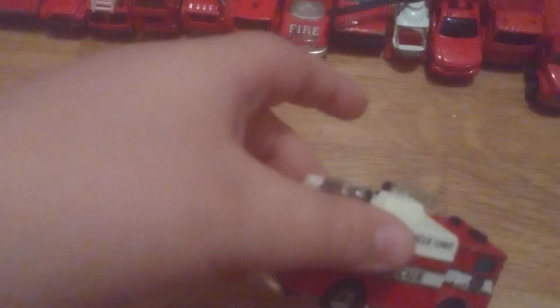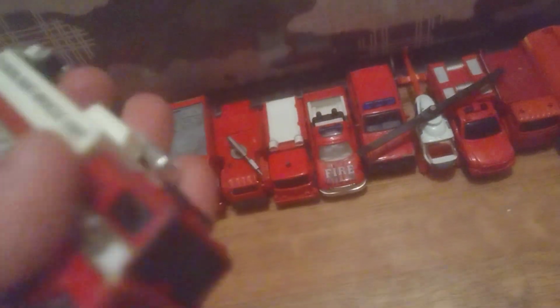I got this in this old garage thingy that you used to be able to buy. My mom got me it at an antique store for my birthday once. There's going to be a lot of those, but anyway, going on to the next one.